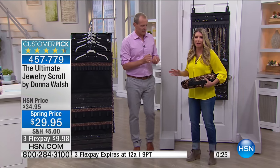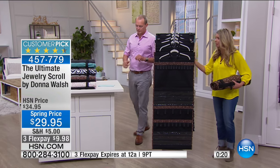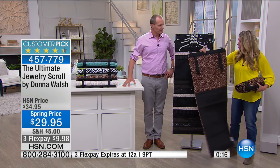Let's go through the colours again. And while we do that, you can't forget about the story behind this. This is made by Donna Wash, one of our American Dream superstars. She's been a huge success. She came up with it. She had a problem, and she created a solution. I love that. Here's the leopard.